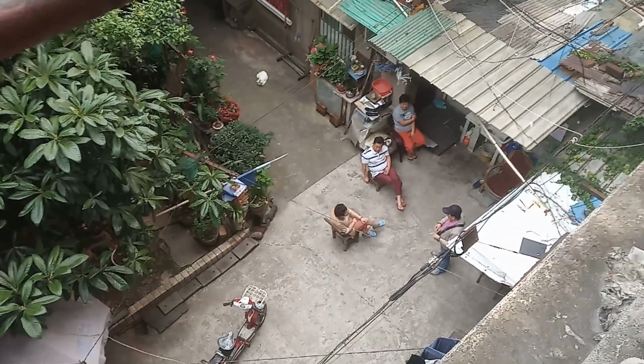One of the great things about the hutongs around here is that people have a pretty comfortable life here. They sit outside, they drink tea, they have a cigarette. It's quite a relaxing kind of lifestyle, and it's nice because it gets you away from the hustle and bustle of Shanghai, which can often be a bit overwhelming, to be honest.